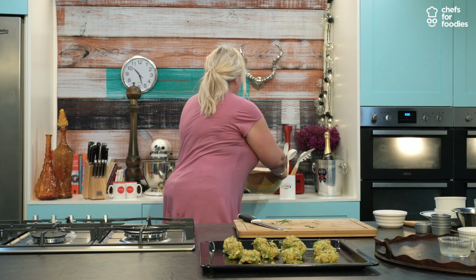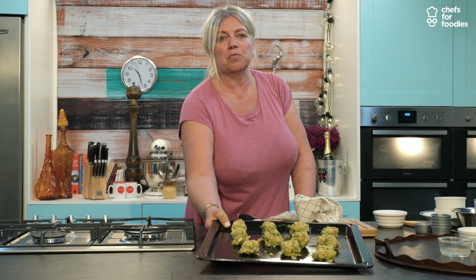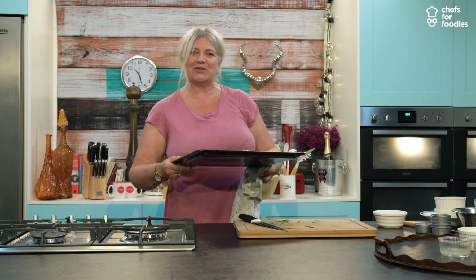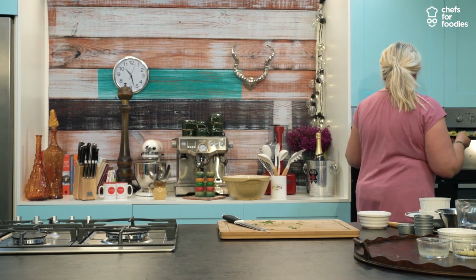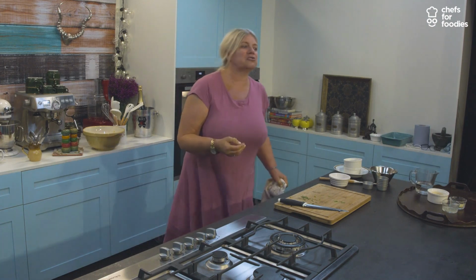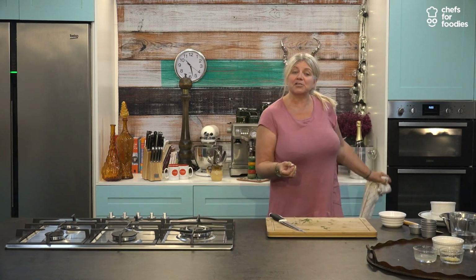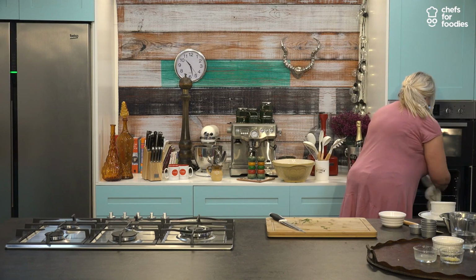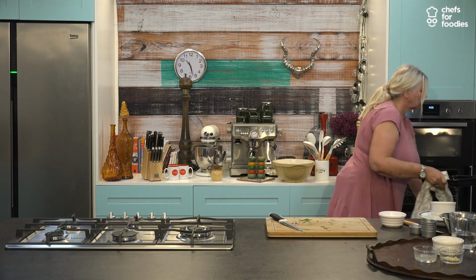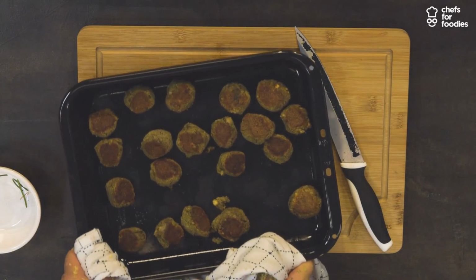Okay, let's move that out of the way. And there you have your broccoli falafels. We're just going to put those in the oven. They go on temperature 220 for 18 minutes. But for 9 minutes, put a timer on, and then you just turn them over so they brown on each side. And after 18 minutes, you can bring them out of the oven. And they will look golden and crisp.